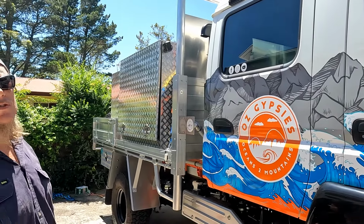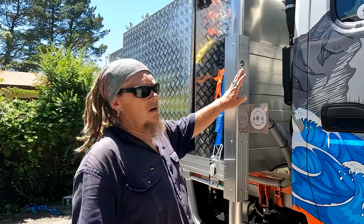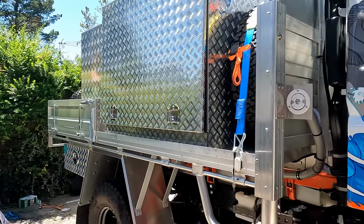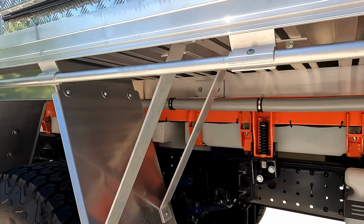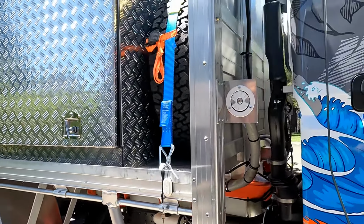We got 400 watts of solar up there. Then we come on water filler, 230 liters of water built into the chassis. So we got a kinetic sump frame from AAV with 200 liters of fuel and 230 liters of water.